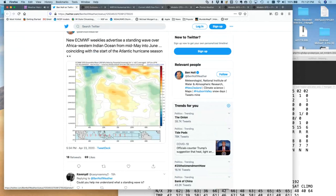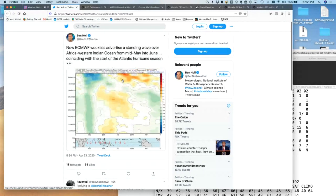I guess these are different phases of the MJO, but if someone wants to comment on this, a lot of new Eastern WF weeklies advertise a standing wave over the African and West Indian Ocean from mid-May until June, coinciding with the start of the Atlantic hurricane season. And that puts us, or the Atlantic hurricane season, where the velocity potential anomaly is negative, which would mean largely divergent flow out over the Atlantic.